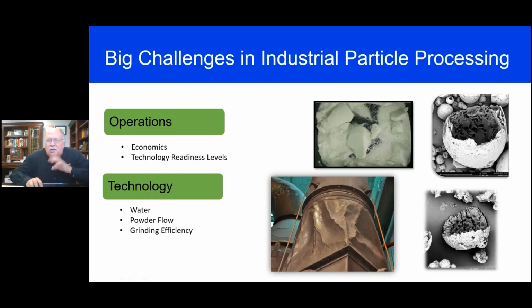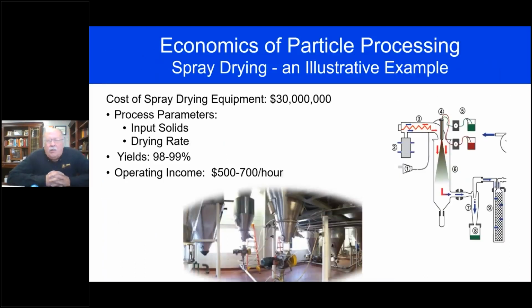These areas, I'm going to touch on some of them as we go through today, but let's set the stage. Why do we do particle characterization? We do it to look at these technological problems and how we can make our operations better. Well, let's just take one example and look at economics. I'm going to give you three examples today of spray drying. This is a good one just to look at from an economic standpoint.